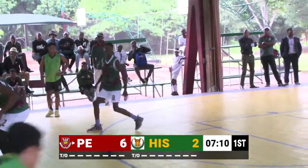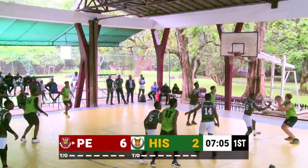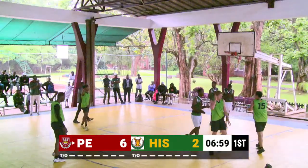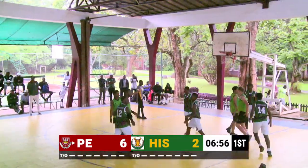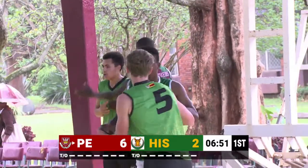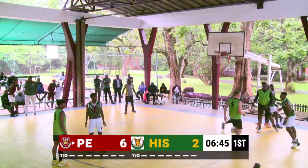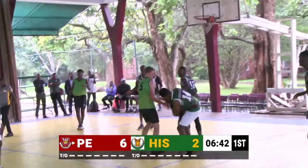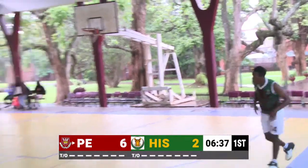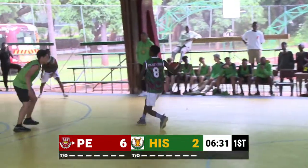And HIS ball now. They're trying to attack. Good pass. HIS setting some good screens and making some pick and roll plays, but PE's defense is very athletic and recovering very quickly in the process. HIS's 3-point shooting is inhibited by the roof structures here that are very low.